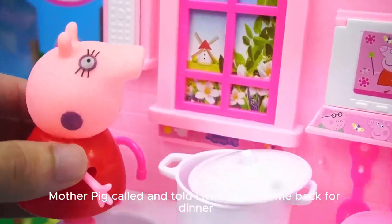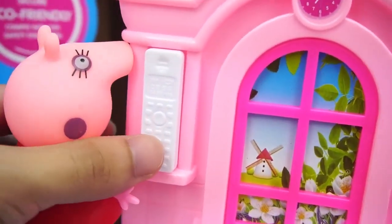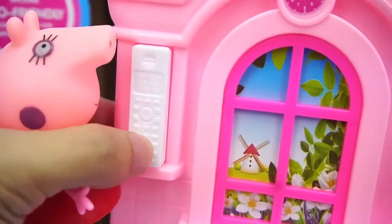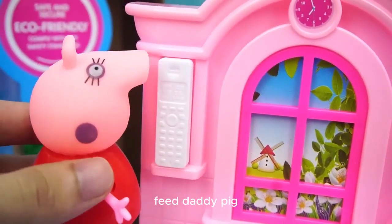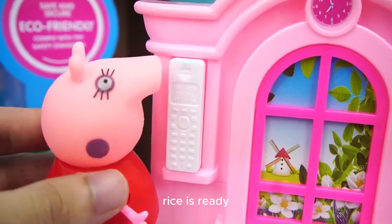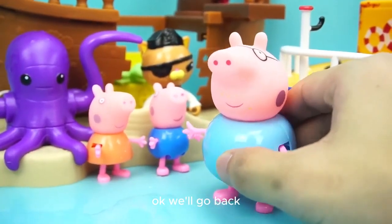Mother Pig called and told Little Pig to come back for dinner. Feed Daddy Pig. Rice is ready. Come back to eat. Okay, we'll go back.